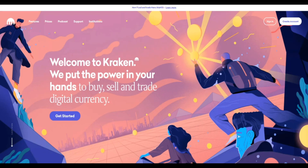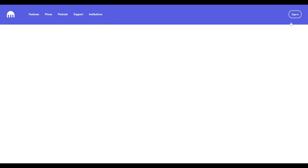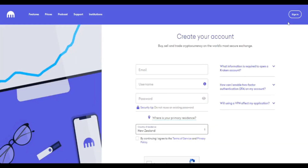So go ahead and click on the link down below to open up the Kraken website. Then go over to Create Account. And now I'm, of course, going to have to trust you to be able to do the following. Create a username and make sure, of course, to create a really strong password. This should be a unique password that you don't use on any other websites, and it should be a very strong password as well.